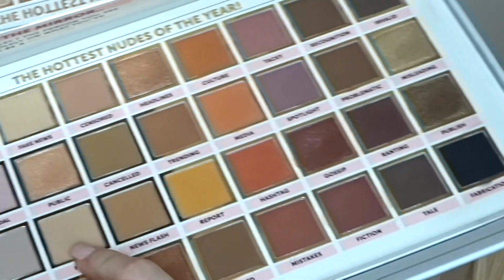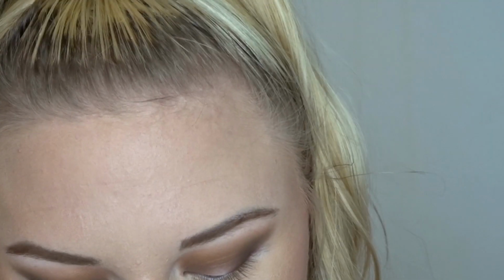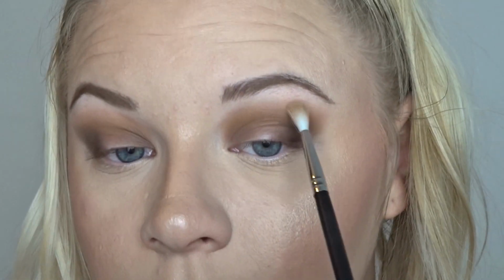And I'm going to take this shade here, which is called Filter. I don't know why I was saying it with my teeth. Filter. It's a very, very light nude. Just on that same fluffy brush. And again, blending out the top edges. I've also not had any fallout so far, which is nice.